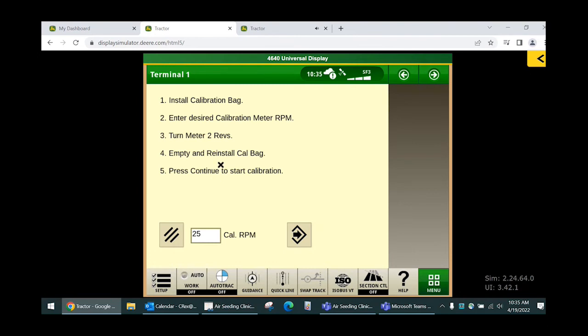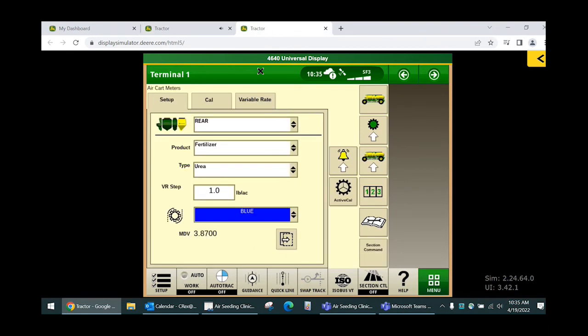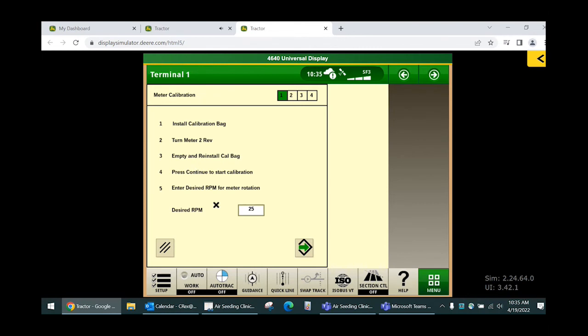Then empty it and reinstall the bag. Press continue to start the calibration. There I would go back to the machine and hit my toggle switch. You're going to see that the meters are going to start to spin. It's going to count your revolutions, and then it's going to ask you a weight for each one of those. So in the C-Series cart, calibration doesn't look a whole lot different. Same type of description on that. Use what works best for you. I think at the end of the day, that's probably the best practice as far as calibration is concerned.